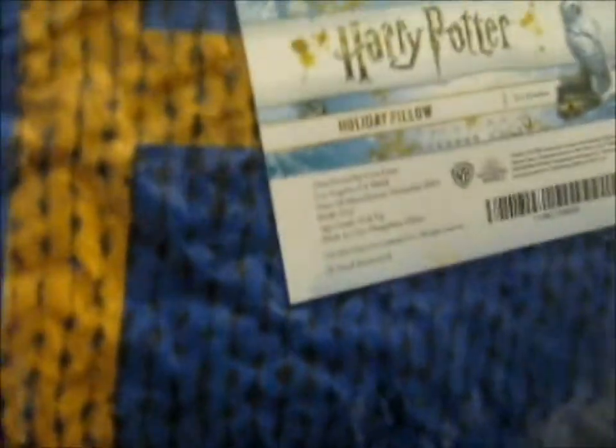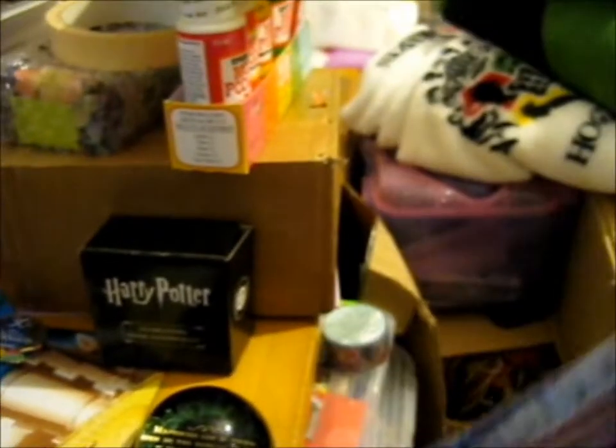Knitted design, one side Harry, the other side Ron, which is very convenient because my first name begins with an R, so that's very convenient for me.